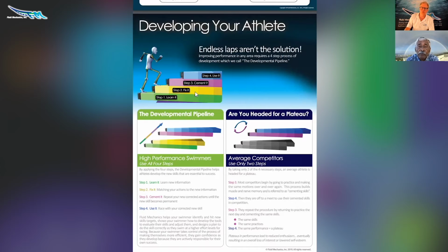Exactly. And so there's 4 steps in development, which is the first one is learn it, which means learn something new. Then you can fix it. You can correct your actions to match your new knowledge, your new controls, we call them. And cement it is do it over and over again. A lot of times they say practice makes perfect, but I don't agree. I think practice makes permanent. So whatever it is you're practicing doing over and over again, if you're doing it wrong, you're going to get really good at doing it wrong. Very good. Right. So practice is not a perfecting, it's a permanentizing aspect, and then use it, and you use it in a race. So learn it, fix it, cement it, and use it.